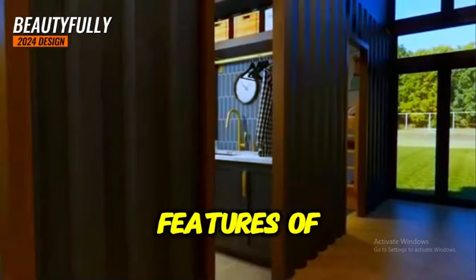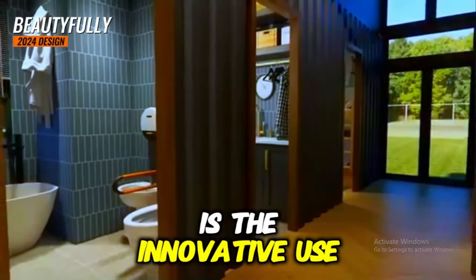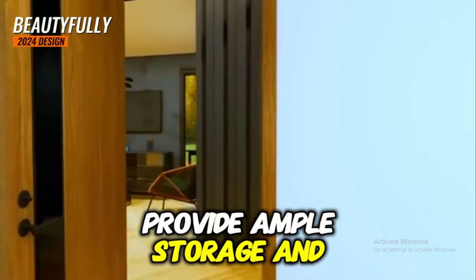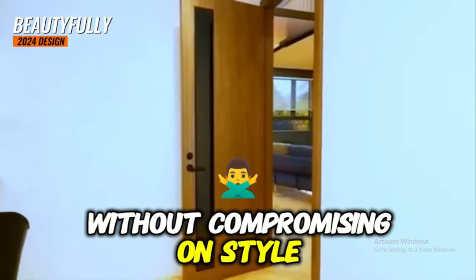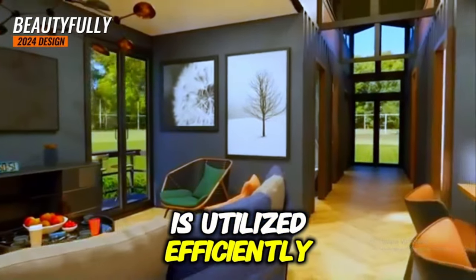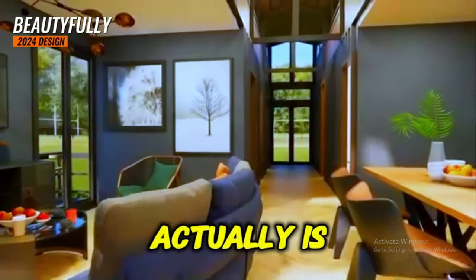One of the standout features of this 2024 design is the innovative use of space. The layout is carefully planned to provide ample storage and functionality without compromising on style. Each corner, each nook, is utilized efficiently, making the home feel more spacious than it actually is.